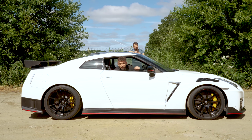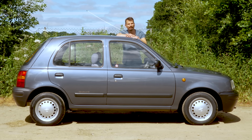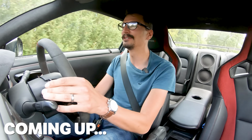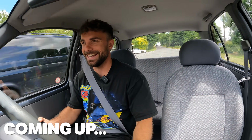I think this is the best Nissan ever made. No, it isn't. Holy crap! Oh God. Awful. Got a good wheel spin earlier, so. Oh, look at that! That was beautiful!